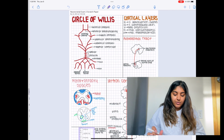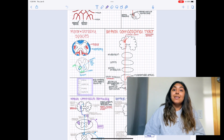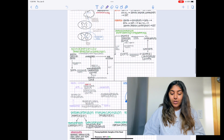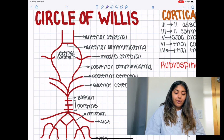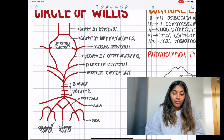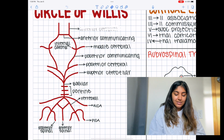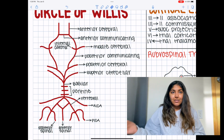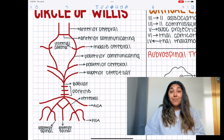So you can see here, I would go through and write out all of the important concepts that I needed to know or needed to memorize, and I would write them all out into my iPad. So this was super helpful, especially if I wanted to memorize the circle of Willis. I could take my eraser and erase this and be like, okay, what was that? Oh yeah, it was the anterior cerebral artery. So that is one way that I've used my iPad a lot to study and to memorize.